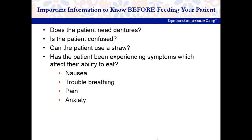Is the patient confused? This is also extremely important for us to be aware of, especially when we're feeding our patients. Can the patient use a straw? Patients using a straw will set them up at high risk for aspiration if they have problems with dysphagia. So remember, that would be a history of choking, coughing, aspiration, and airway obstruction.